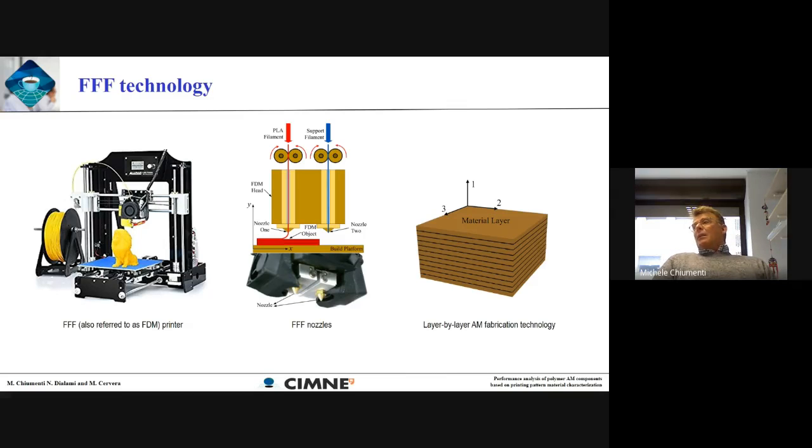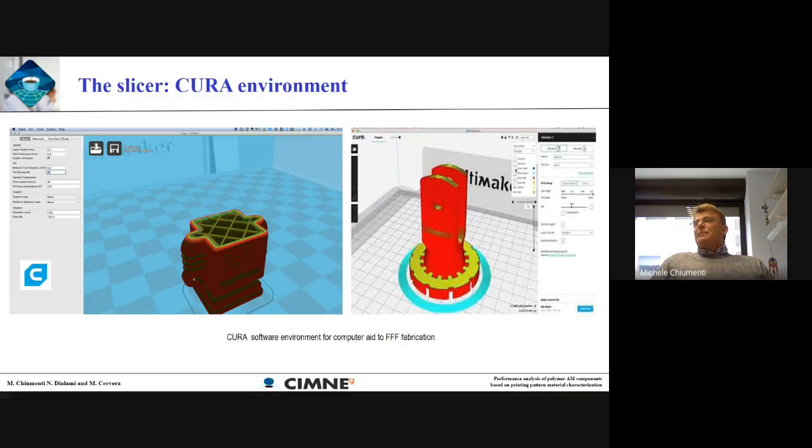But at the end, the main question is that the printing process makes the construction in a layer by layer manner, and so as you can see in these figures, it is clear that the process itself generates an anisotropy into the component just due to the fabrication process itself.